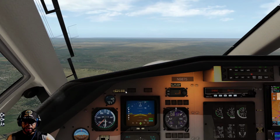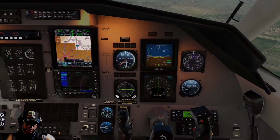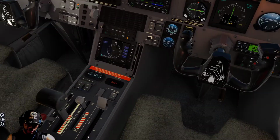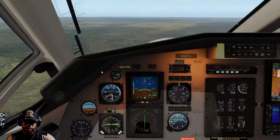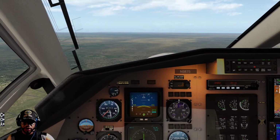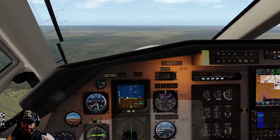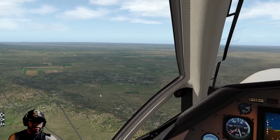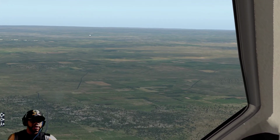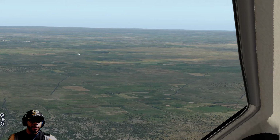Just keep our speed intentionally where we want it to bleed a little bit, because we are going to have to get that up to par. So that's what we want. We want to bleed speed. We've got about 6 nautical miles for a left turn. Let's see if we can look this way and see the field. And there it is over there. There's the runway, and this is the airport right there.